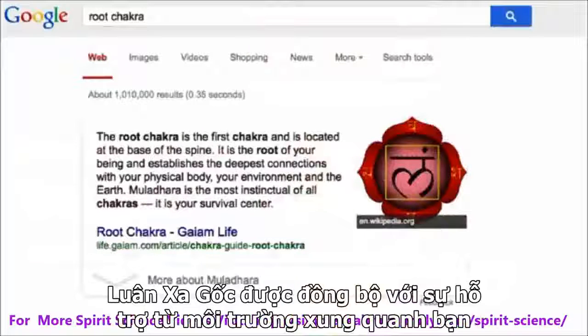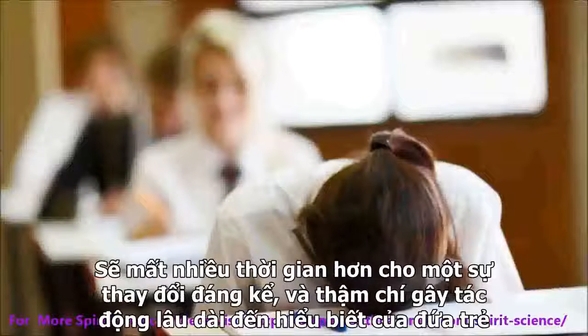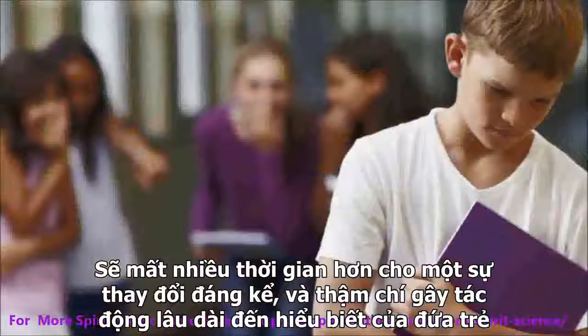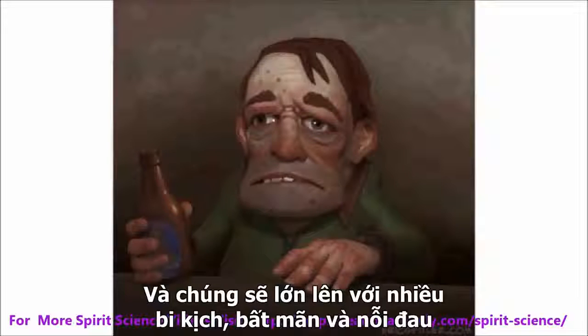The root chakra is synonymous with support from the environment around you. If a child is growing up in an unsafe space, or there's a lack of nurturing to keep the child feeling safe and explorative, it will take longer for solid transition to take place, and can even cause long-term damage to the understanding of the child, and they will grow up with many traumas, anxiety, and pain.